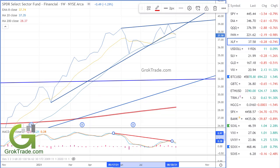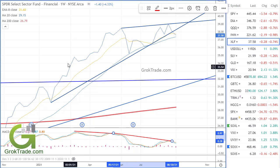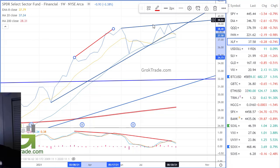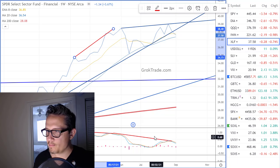You could see this also here. This one was going lower. See that? It's going lower. And look how this one's going really high. So that divergence happened, showed the weakness, and then we get another divergence. We're going up here. We're going up there, and then that is a big divergence, guys.